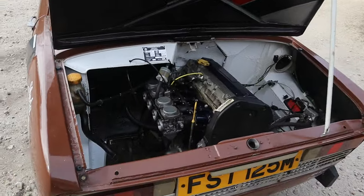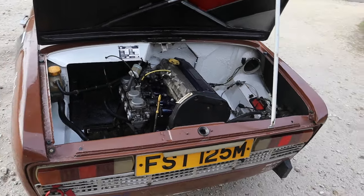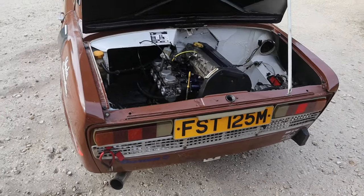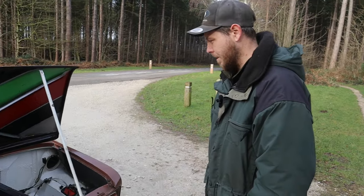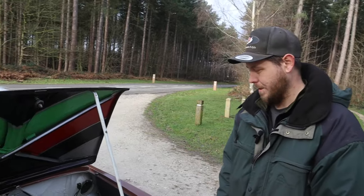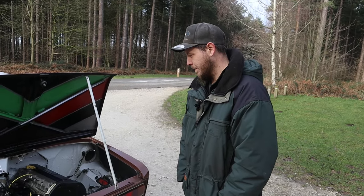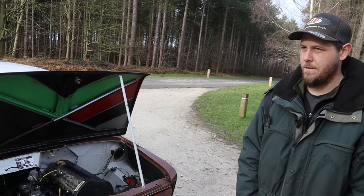So I'll sort that at a later date, but it's only been in here for 5-6 days really, so it's barely run in. But obviously they're renowned for head gaskets, Rover engines, so I've already done all that stuff: head gasket, new gaskets, water pump, tensioner, new belt. It's all ready to go, really. The carbs are from a Suzuki GPZ750.